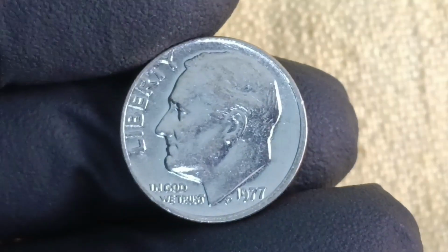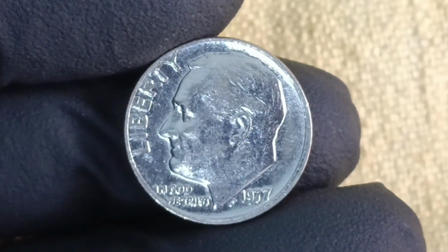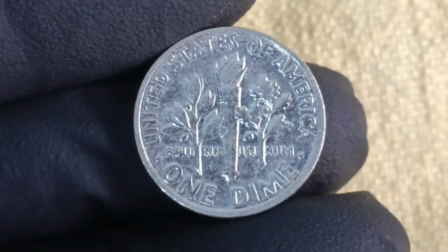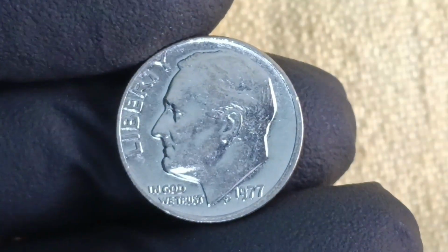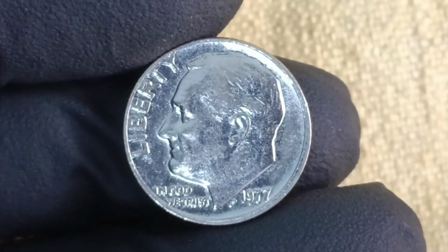So, make it a habit to inspect your change, go through coin rolls from banks, or check inherited jars and collections from older relatives. Because treasures often hide in plain sight, some lucky people have found rare coins in inherited boxes, garage sales, and even thrift shops without realizing their true worth until an appraiser revealed their $1 million value. That's the thrill of numismatics.